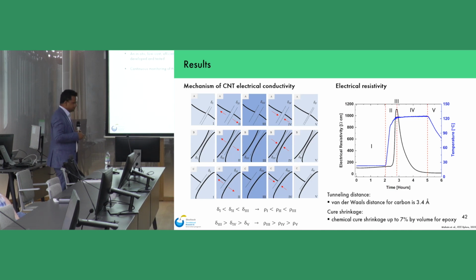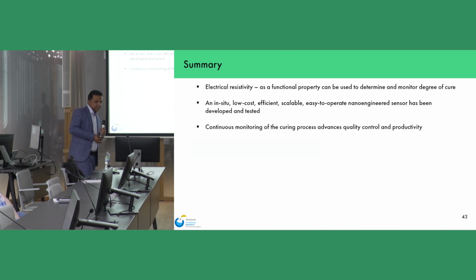So we observe this phenomenon. To summarize this direction of research, electrical conductivity as a functional property can be used to determine and monitor degree of cure. An in situ, low cost, efficient, scalable, easy to operate nano-engineered sensor has been developed and tested. Continuous monitoring of the curing process advances quality control and productivity.